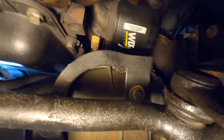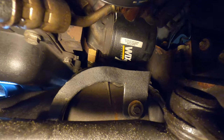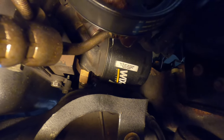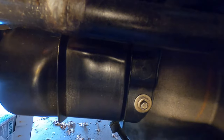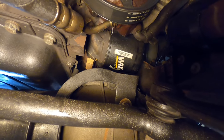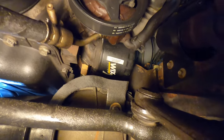This plastic piece running right here, this arced piece, is actually just a cover over the differential so that when you pull the oil filter off, when the oil drains out, it drains right down this channel into your oil drain pan. Yeah, it's not a fun one to get to if you don't have the oil filter relocation that puts it outside the frame.